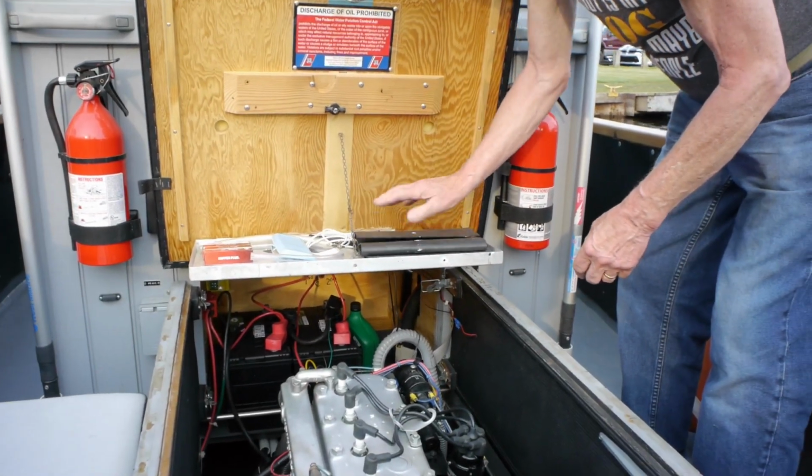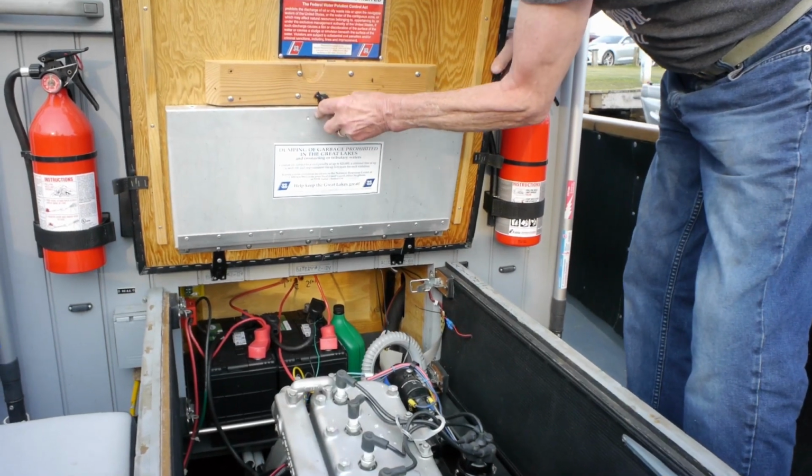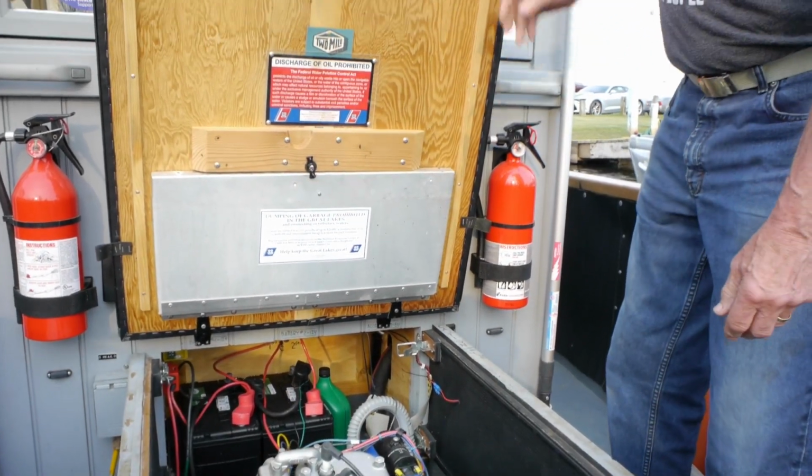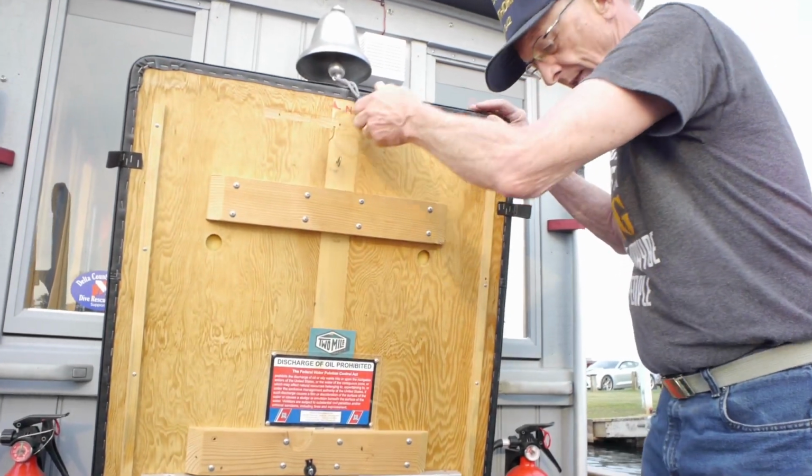The engine cover, when lifted, is suspended from the bell's clapper. A handy fold-down maintenance tray is found under the seat where plugs, feeler gauges, and such can be stored.